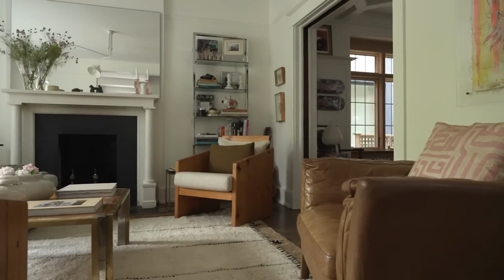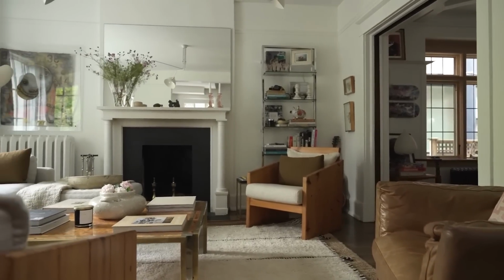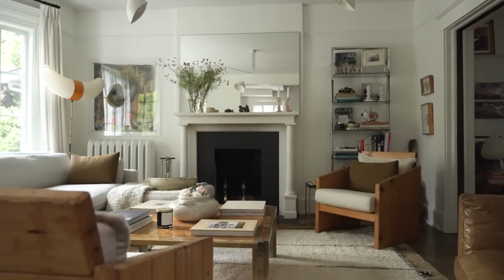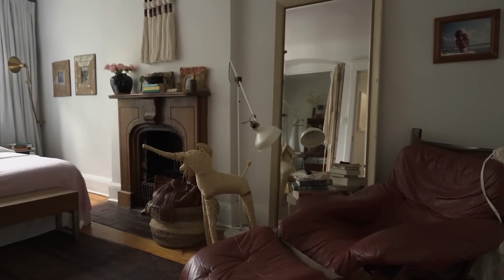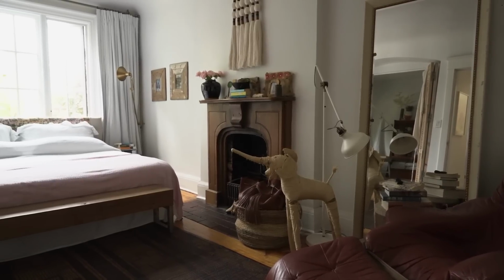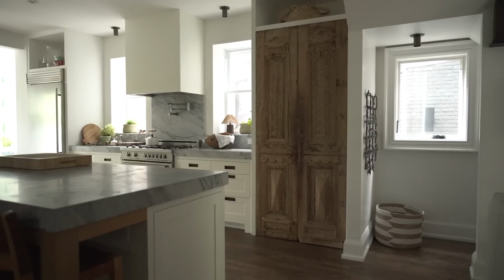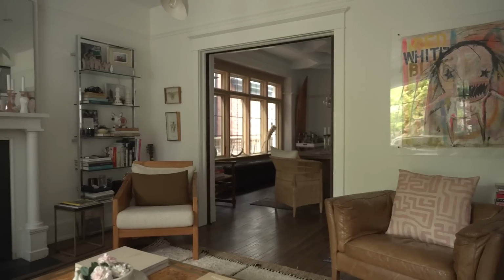So I approached the design for this house the way I approach all of my projects, which is a mashup somewhere between the architecture of the house, the people who are living in it and their story and their needs, and then my own design perspective. And the thing that I'm proudest about, the thread through all of my projects, is that they feel really livable, and it doesn't look like the designer just left. It looks like there's a family in them and there's life happening in it. And that's really important to me.